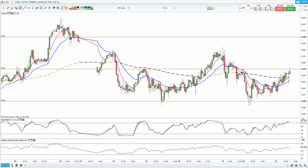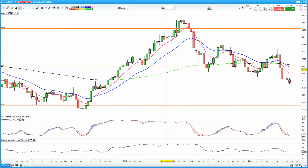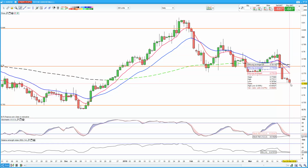Alright, we'll move on now to the Aussie dollar. That has been a big mover of late, breaking down. Let's just have a look at this trend here. So there's your high, low, lower high, lower low, lower high, and a lower low has been created as the Aussie has broken down once more.